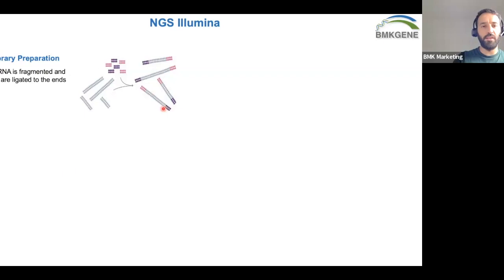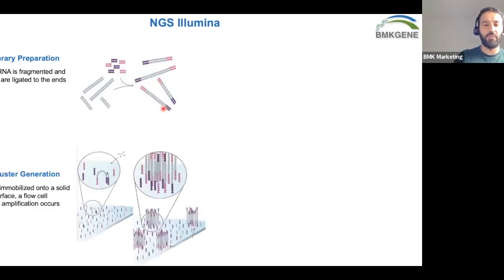After library preparation, you go to a step called cluster generation. Here the adapters serve to anchor your sequence onto a fixed platform, which is called the flow cell. This fixed platform contains oligonucleotides complementary to the adapters that we added in the first step. So then our sequence can attach, and on both sides you have this kind of bridge in between. So we start doing amplification. We amplify our sequences to amplify the signal afterwards. This is called cluster generation.